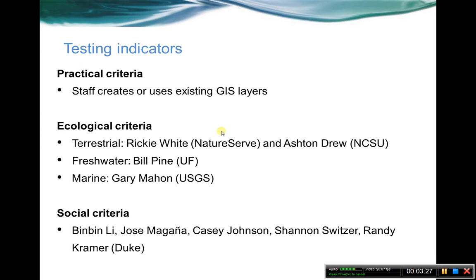For the ecological criteria, there are different teams depending on what ecosystem you're talking about. For the terrestrial side, which covers the maritime forest, we've got Ricky White from NatureServe and Ashton Drew from NC State. We've been working on testing some of the ecological criteria. And then on the social criteria, we had a class from Duke of master students actually take on some of the questions about how well different types of indicators might resonate with the American public. So we were originally planning to not even start on the social criteria until a few years out, but that was a lucky accident that they decided to help out.